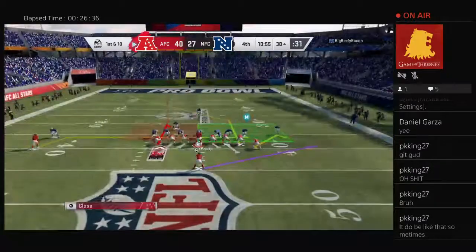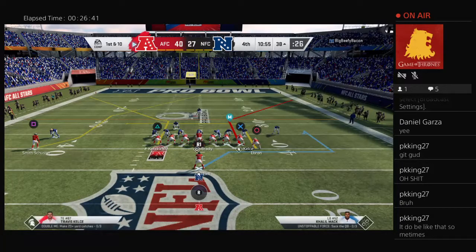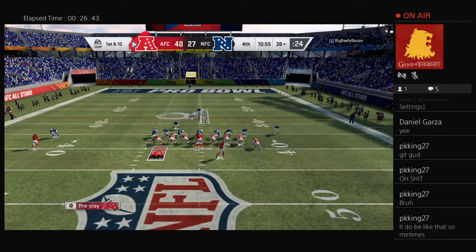I don't even know why his team showed up. Hey, check 24, check 24. Showing it, showing it.